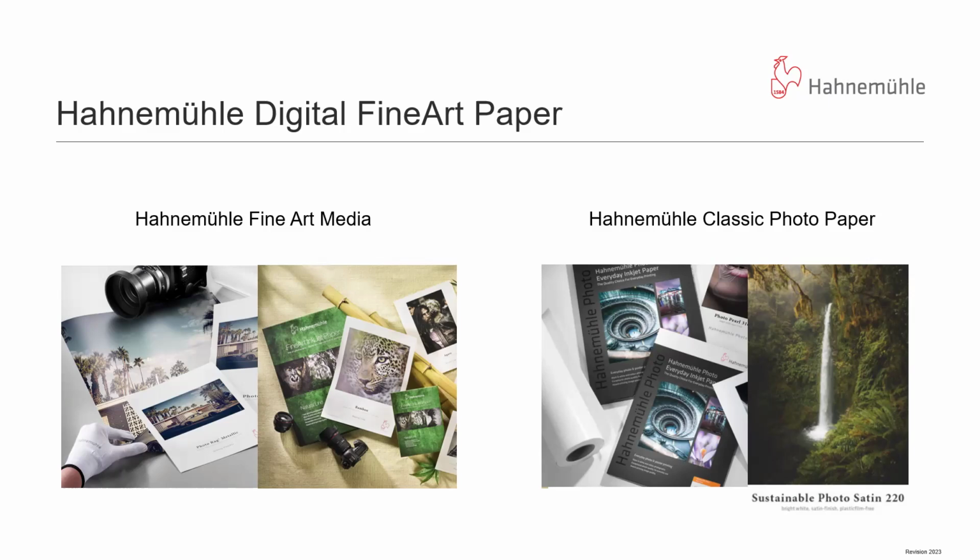The other thing that's very important is digital fine art media is cotton. The main part is cotton. We also have cotton mixed with bamboo, hemp, agave, sugarcane. So there's a natural fiber sustainability angle to some of those digital fine art papers. If environment is important to you, then that's an important point.